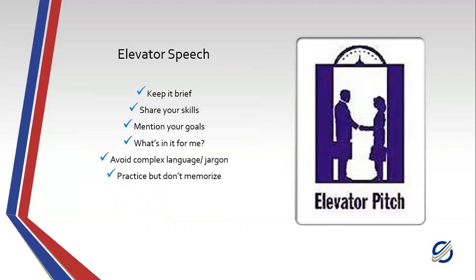In preparation for your virtual interview, this is a great time to prepare your elevator speech. An elevator speech is a speech that you want to prepare that's only about 30 seconds long and is very short and sweet. It's very brief and concise. An elevator speech, if you can imagine, is entering an elevator, potentially for an interview, stepping onto the elevator and having a very brief conversation with somebody else that's on the elevator.